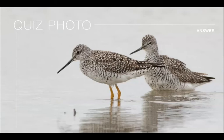It's not two species. I'll give you that clue. It's the same species, even though this one looks, for whatever reason, a lot bigger than this one. The Pectoral? It is not a Pectoral. Look at the legs here for your first clue. And the bill length. You gotta check out that bill length. So big. Oh, like Greater. Yellowlegs. Yeah, Greater. Yep, Greater.